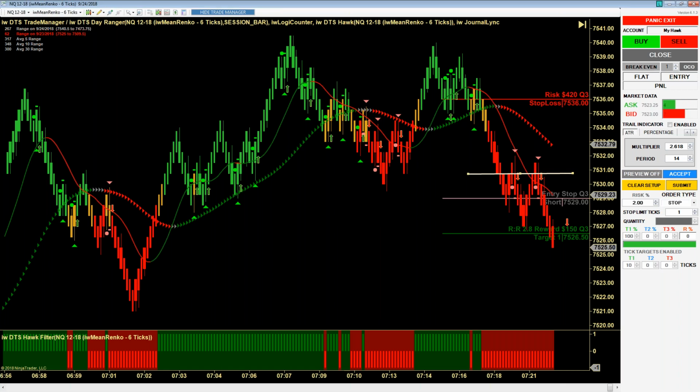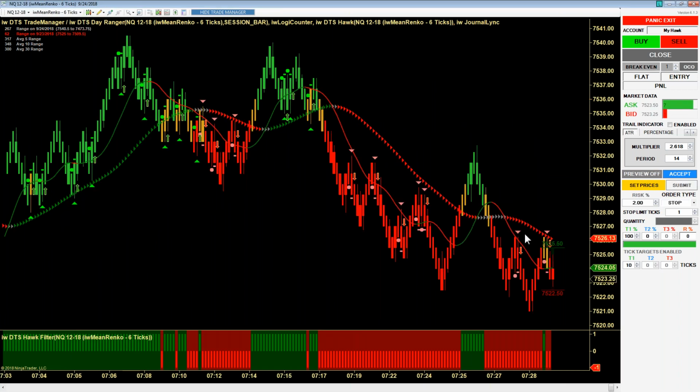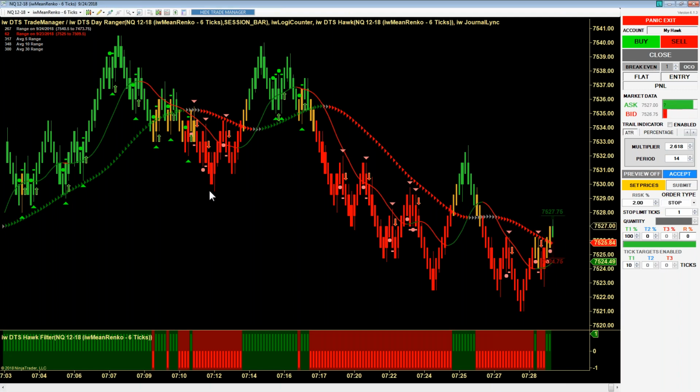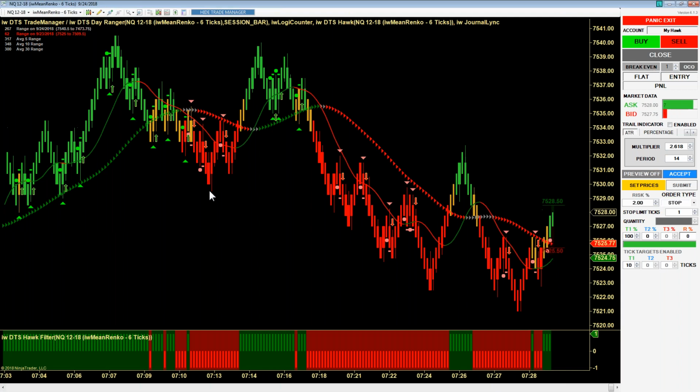So try to follow the market, try to interpret what it is you're seeing. Who is in control of the market? Sometimes you won't be able to tell. Sometimes you'll look at the chart like this and it'll just be a big jumbled mess. That's okay. But recognize that it is a big jumbled mess and maybe we should be standing aside for a moment.